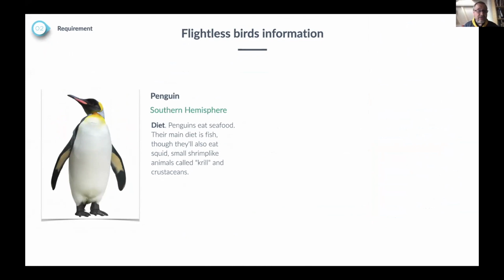In the southern hemisphere, you can find penguins. Diet: penguins eat seafood. Their main diet is fish, though they'll also eat squid, small shrimp-like animals called krill, and crustaceans. Okay, penguins, they don't fly either.